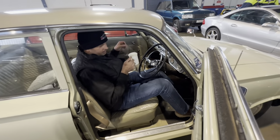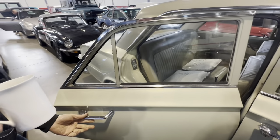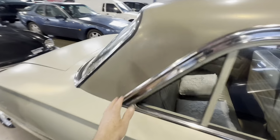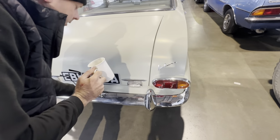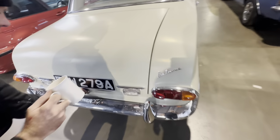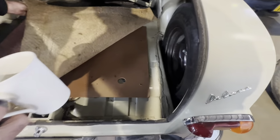Oh, that's lovely, isn't it? You look happy in there. You love an old Vauxhall, don't you? Yeah, I do. Very clean. It's not had paint, has it? Doesn't look like it. Some of these had a square number plate. I don't know enough about them. It's a deluxe. Oh, she's lovely, isn't it?